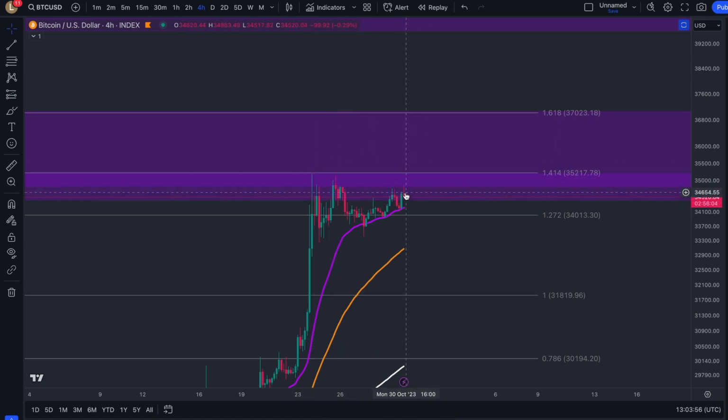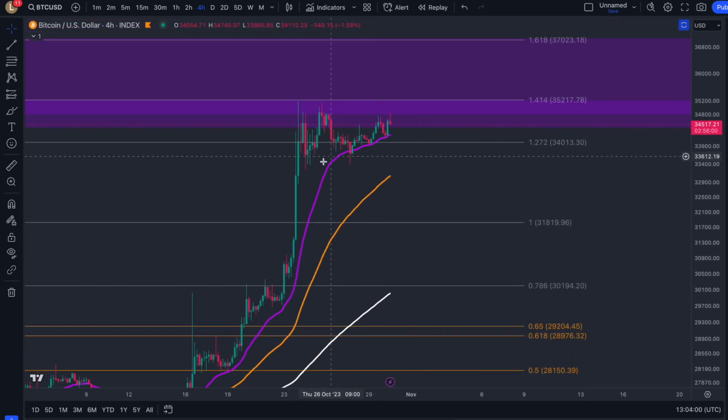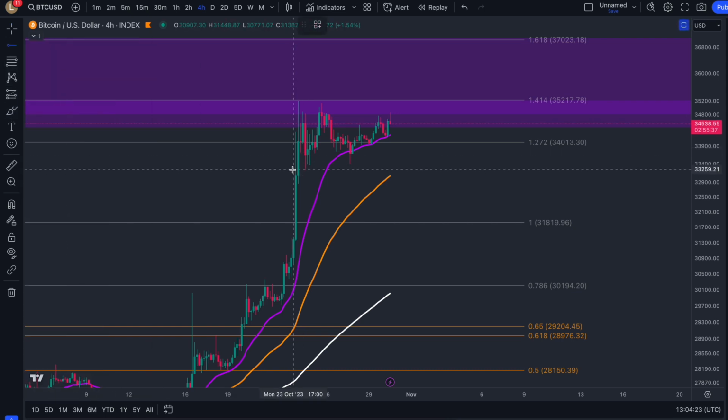We've just been creating lower highs, but we've got the moving averages over here keeping us bullish. We know that if we just maintain above the 20, it means that the immediate short-term trend is higher. So hold the 20-day 4-hour moving average and break 35.2k, and we will get this continuation. If we do manage to lose the 20, we've also got some wicks down here, so we would need to see those being lost.